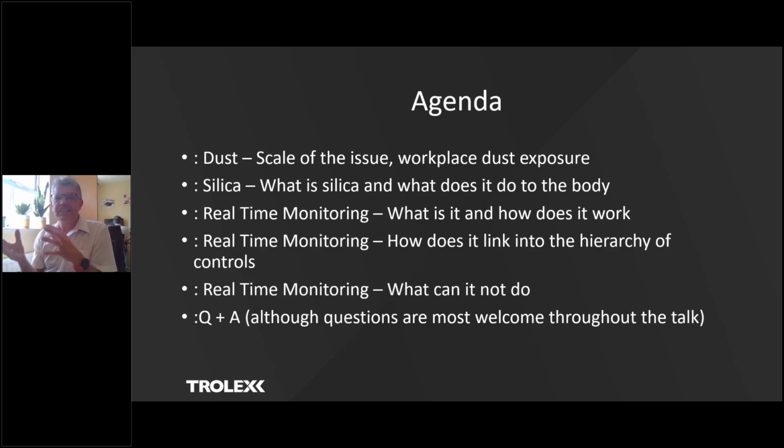We'll have a brief look at silica, because silica, probably after asbestos, is the most dangerous dust out there. It's much more common than asbestos, which really throws a different mindset into it. We'll look at real-time monitoring, how that links in with the hierarchy of control, what it can do, and how it can help you with the other points in the hierarchy of control. And again, we'll go through what it can't do due to technology or legislative constraints. As I mentioned before, questions are welcome, whether at the end or throughout, and I'll try and answer questions at the end.